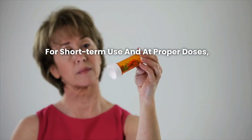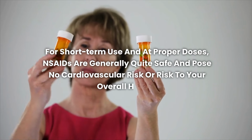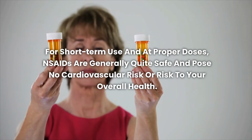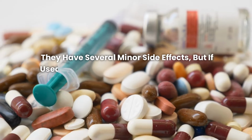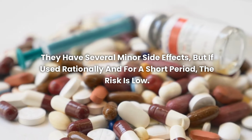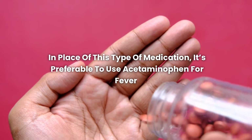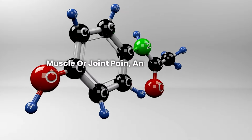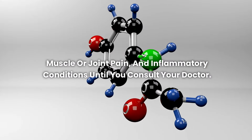For short-term use and at proper doses, NSAIDs are generally quite safe and pose no cardiovascular risk or risk to your overall health. They have several minor side effects, but if used rationally and for a short period, the risk is low. In place of this type of medication, it's preferable to use acetaminophen for fever, muscle or joint pain, and inflammatory conditions until you consult your doctor.